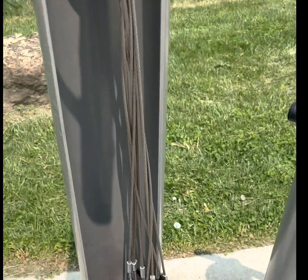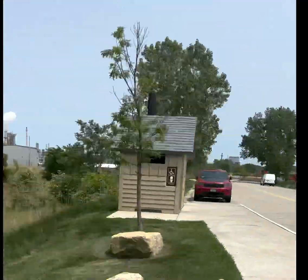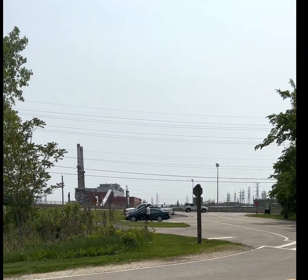Station. Bike tools, bike pump, pretty cool. Got an outhouse, really nice, beautiful place.